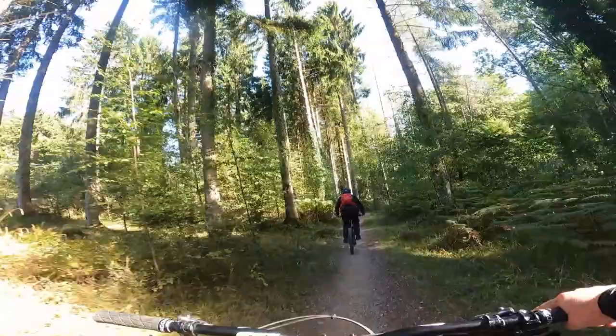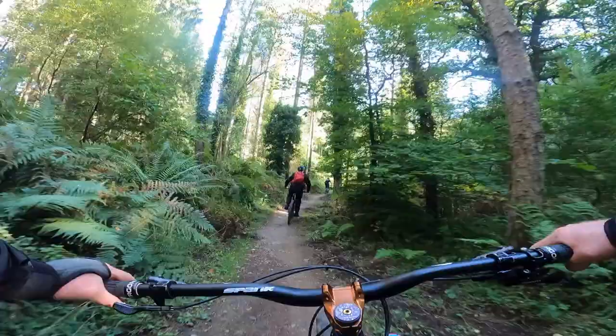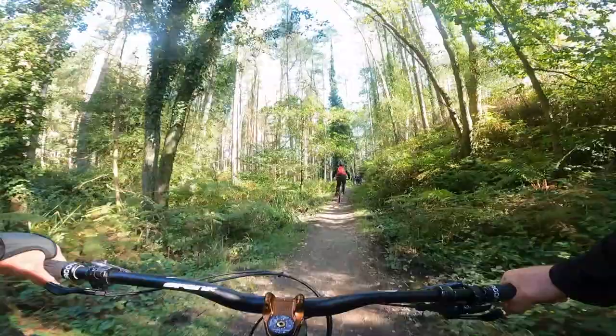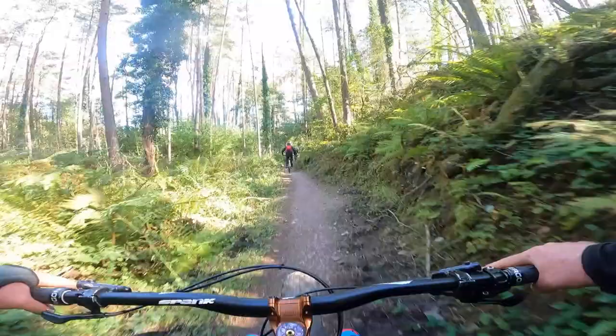Following these guys in. It's lovely how the blue once again has been incorporated into the trail. Tying everything back in together. How good is this? So that, my friends, is the Adit extension.